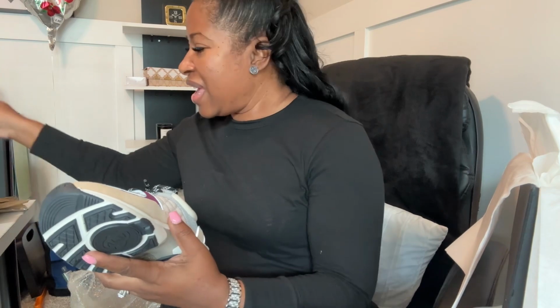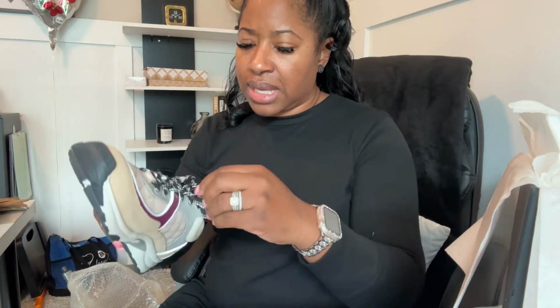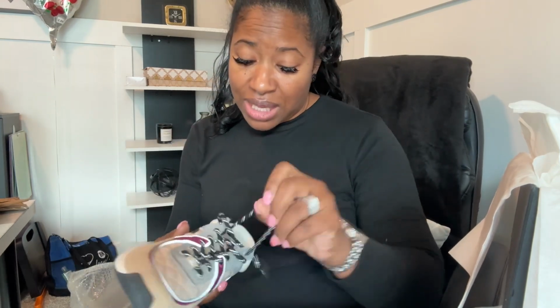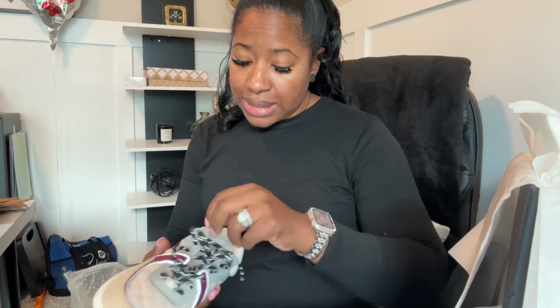So does it match? I mean, no, it don't. But that's okay. So it has the shoestrings in there, but it also came with an extra pair, and they look the same, pretty much. They are the same. So let's see if it fits. Because, baby, I got some big feet. I wear a size 10 in women. So let's see what they looking like on these big feet of mine. The inside's cute, too. Okay, let me try them on. Take off my work shoe.